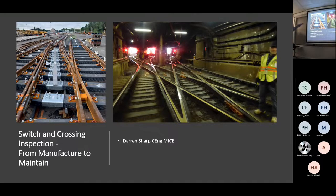So on the left, this is a layout that was designed to be installed at Oakwood, London Underground, and this is a composite sleeper, a composite bearer layout with modular tie plates. That particular installation had to go underneath a very shallow deck bridge with very shallow footings, and so they had to modularize it and use that method to install it.